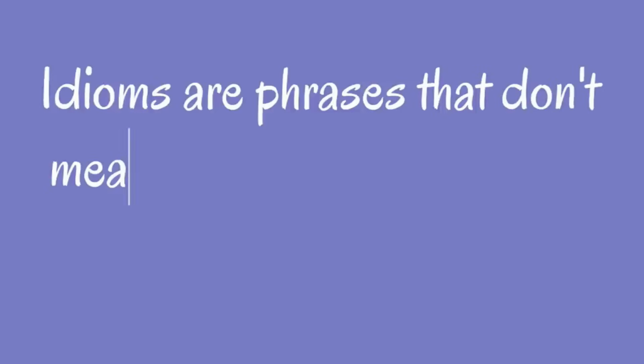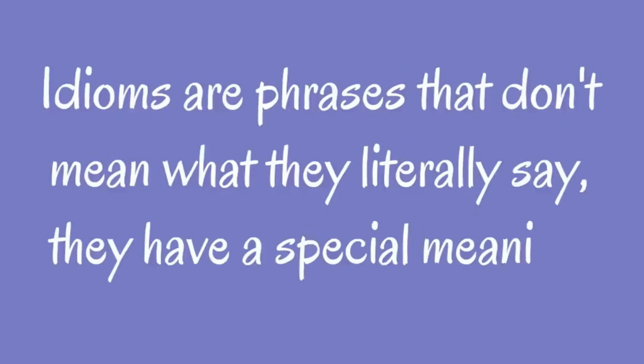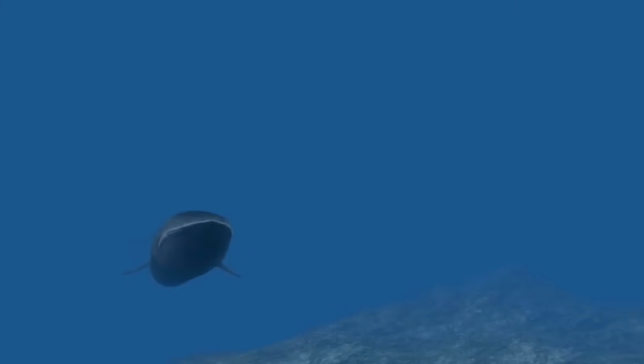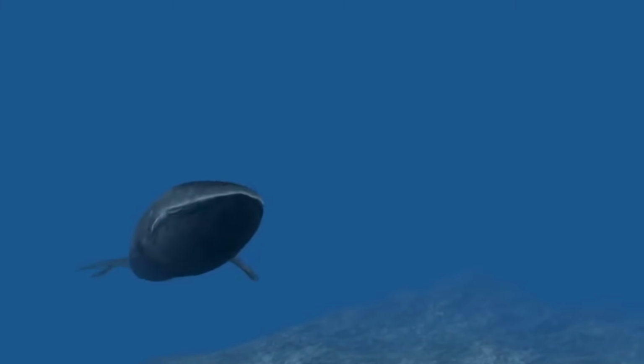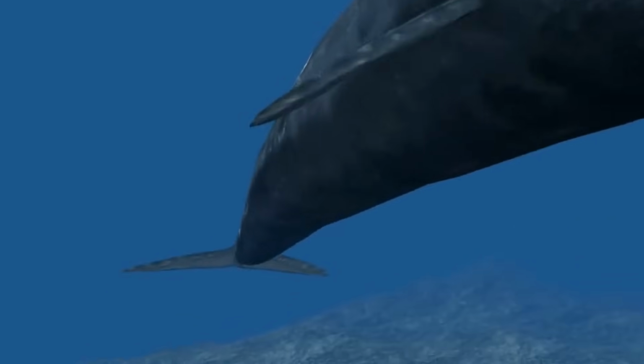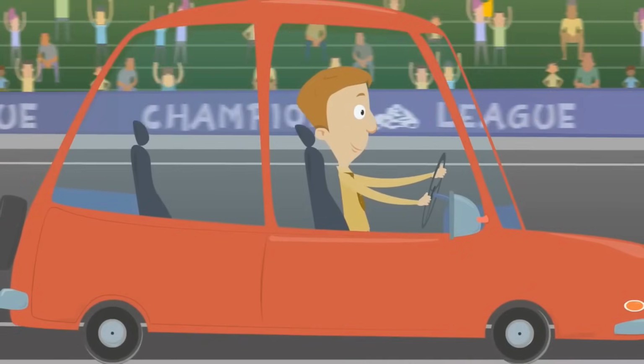Idioms are phrases that don't mean what they literally say. They have a special meaning. We hope you had fun learning about them. In fact, we hope you had a whale of a time. That's another idiom. A whale of a time means to have fun. Bye-bye, Mr. Whale. Bye. See ya. All right, that was fun!